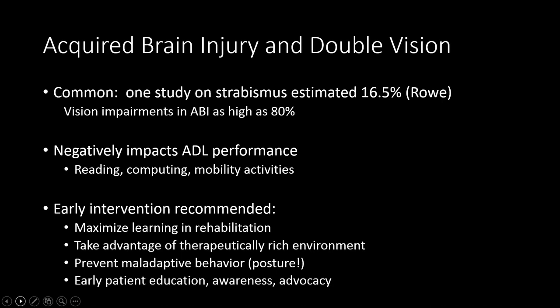As most of you know, anybody who's in the field of research or has been around in the field a while, we just don't have a lot of solid, valid information about vision and stroke and brain injury. It's starting to come a little bit more, and I think there are a lot of opportunities for us to continue to add to the body of literature for those of us who are working in the field.